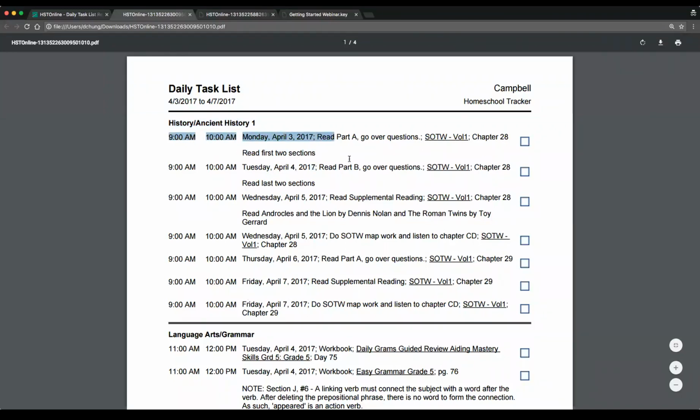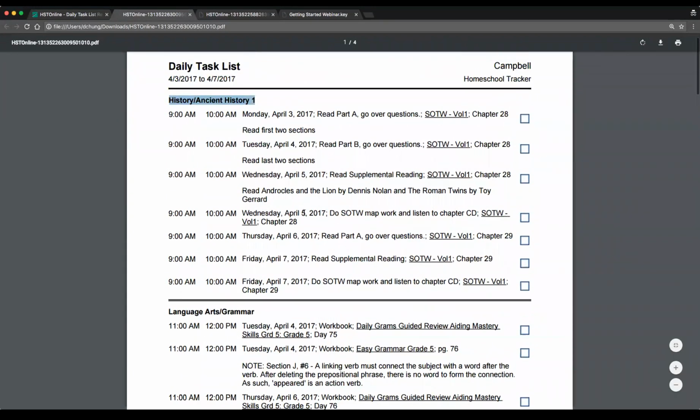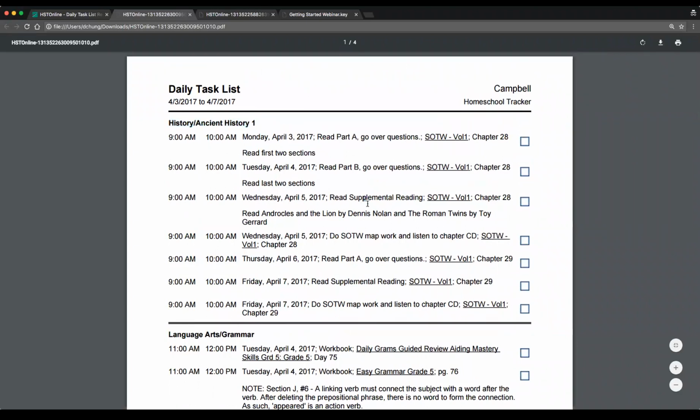So, and obviously yours will be different. This one is specific to Campbell, right? If I were to create one for Manning or for my other students, each one of them would have their own. So that might work well for you, right? You've got 3 students. It looks like you could create one of these for each one of your 3 students, and they would have their own personalized daily task list that had it broken up by subject and course, and then all of the tasks that they would have to do for that particular week.